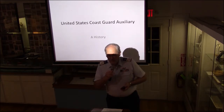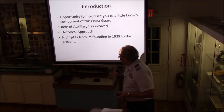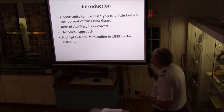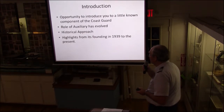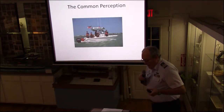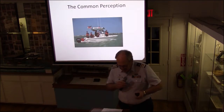I really think that the auxiliary is one of those hidden services. People don't know much about us, where we come from, what we do, except these guys running around in uniform. So I've had to use some slides here, just as an introduction. We'll talk about the role of the auxiliary as it evolved. We use a historical approach, and we'll do highlights from the founding in 1939 to the present.